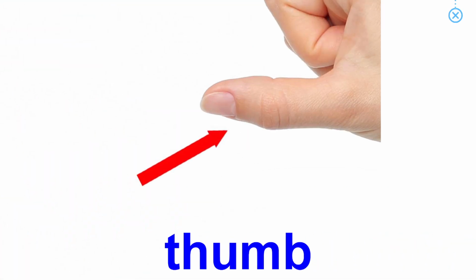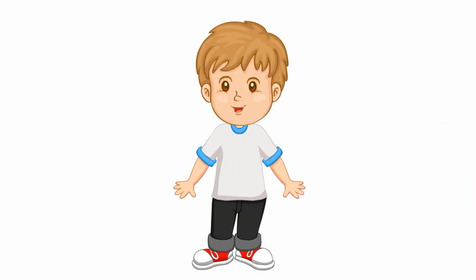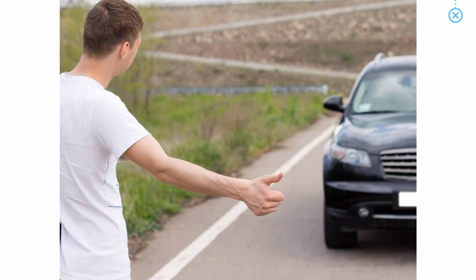Thumb. You can use your thumb to ask for a ride.